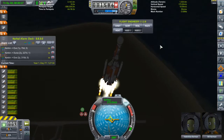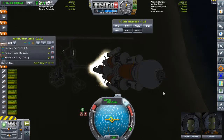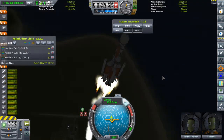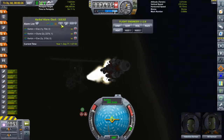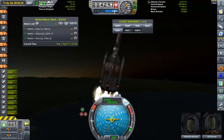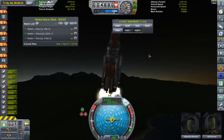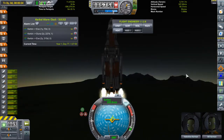Yeah, this thing was a total joy to launch, it has such a good thrust to weight ratio, and it's structurally sound as well. You might think it's not with those things hanging off the sides, but structurally it is, so, you know. And the reason I had to throttle down was because it was overheating and to reduce atmospheric effects, so this thing was pretty much a joy to fly.